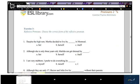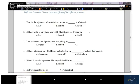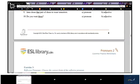I have a question about this. Sure, what's your question? If it is like, do you want these books? Maybe it could be an adjective, right? Do you want these boxes? Yes, that would then be an adjective. So these boxes. Is it an adjective here because they didn't mention boxes, the thing that he's offering?